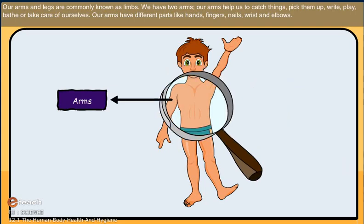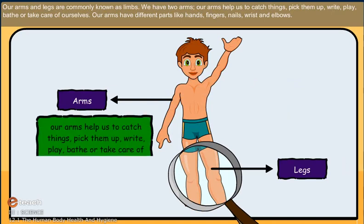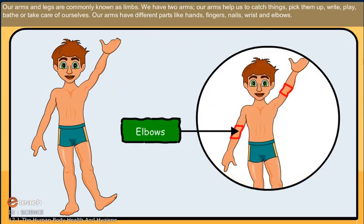Our arms and legs are commonly known as limbs. We have two arms. Our arms help us to catch things, pick them up, write, play, bathe, or take care of ourselves. Our arms have different parts like hands, fingers, nails, wrist, and elbows.